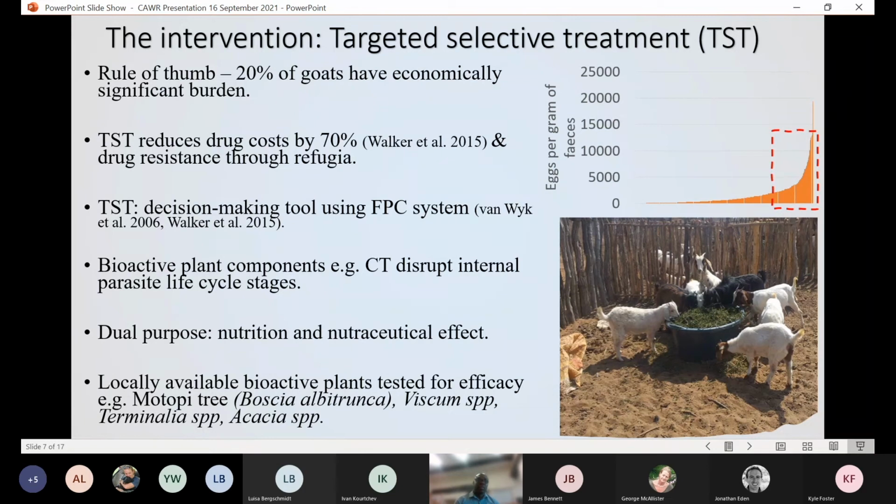Therefore, by treating 20% of the goats instead of the whole head, you have a saving in drug costs, but at the same time, you have a pool of refugia, the untreated aliquot, that provides a backstopping against development of drug resistance.